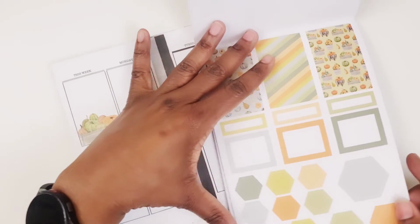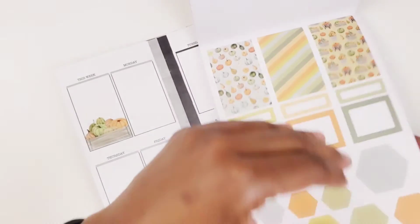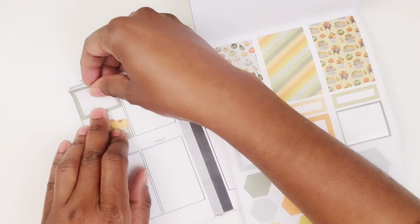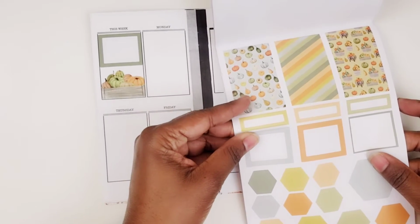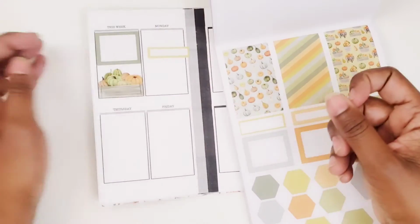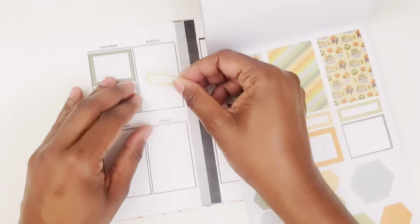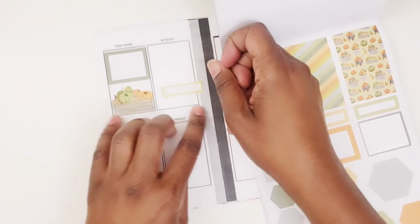So I'll just put a box here. This box, and there's that. So Monday, I'm gonna do a smaller box, just put it down here instead.